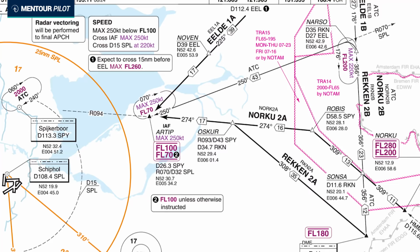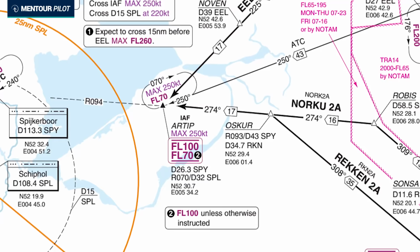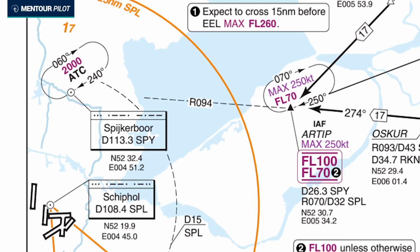Now, Amsterdam Area Control clears them to descend to flight level 70 towards a point called Artip, which is part of the standard arrival procedure for runway 18 right in Amsterdam, and to contact Schiphol Approach Control. The captain, who is the pilot monitoring, does that. He contacts Schiphol Approach and tells them where he's going. And Schiphol Approach comes in and tells him to proceed direct to the VOR Spykerboor and descend to flight level 40, which is 4,000 feet.